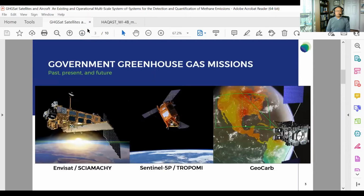Next slide, please. So naturally, there's a long and storied history of government greenhouse gas measurement missions. One of the earliest was, of course, SCIAMACHY, which flew on the European Envisat satellite for a decade between 2002 and 2012. TROPOMI, I don't think needs any introduction in this crowd, launched in 2017, measuring both greenhouse and air quality gases, complemented, for example, by the GOSAT-2 mission of JAXA, which was launched in 2018, and the NASA OCO-3 instrument on the International Space Station beginning in 2019. And as we move ahead, we can look forward to missions like GeoCarb.